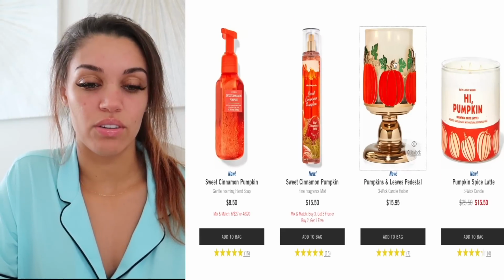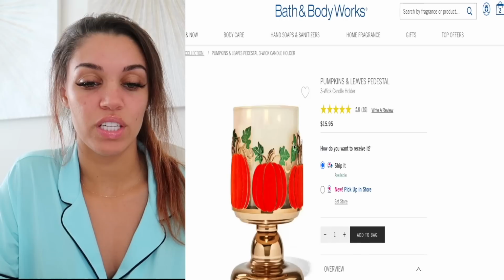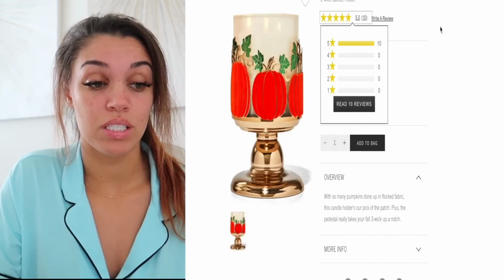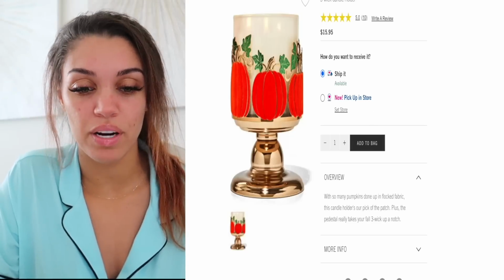This is really cute. I don't know if I would use it, but the price of it is $15.95. It has a 5.0 star review with 10 reviews. It obviously must be really good, but we're not gonna go ahead and purchase that.